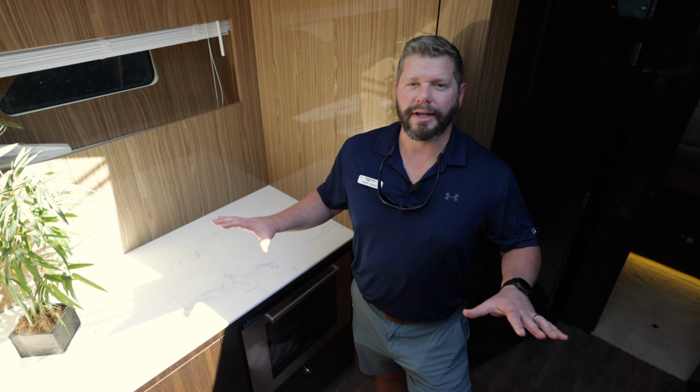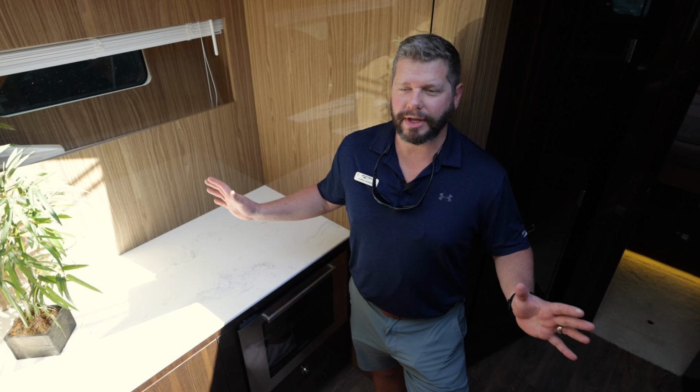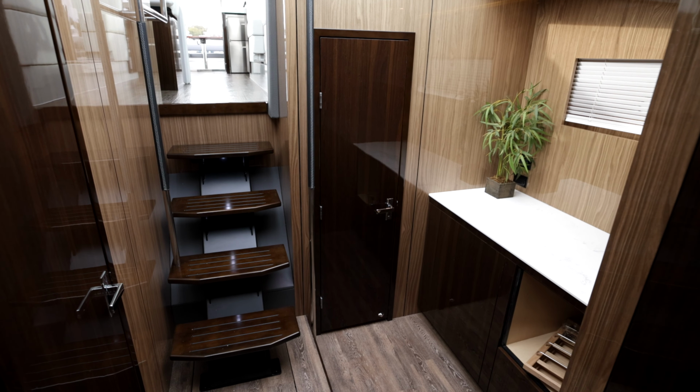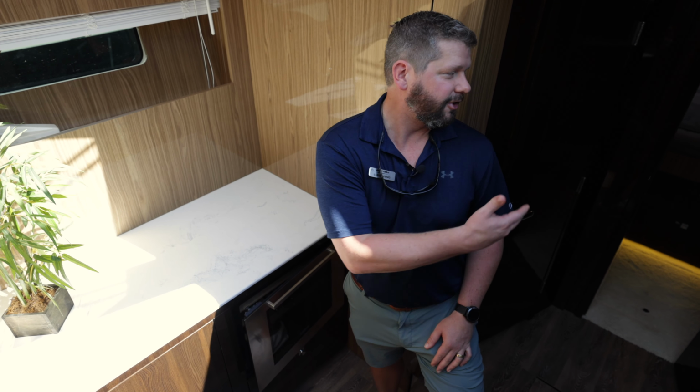We're now down in the cabin level area, but before you go in the cabins, you have some nice space here for folding laundry, and then also your 36 bottle wine storage, and then access to your day head back here.